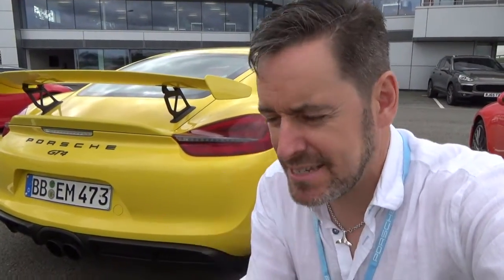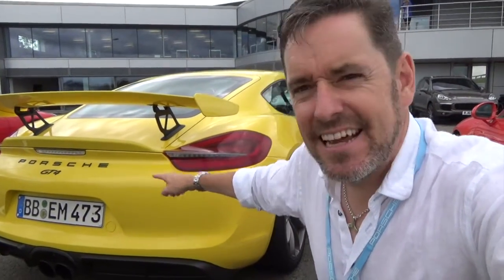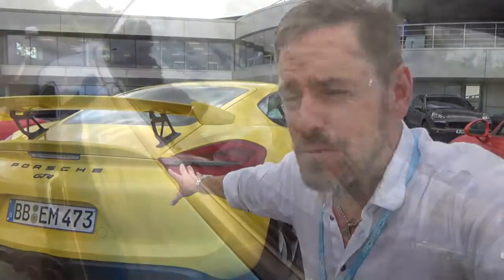So first up, 911 GT3 RS, mind-blowing, amazing. I can now see all the hype. Very, very precise turning, immensely fast, huge amounts of grip, amazing noise, don't really know what else to say. And then I jumped straight out of that into this. And this is a massively hyped car as well. And I now get that too.